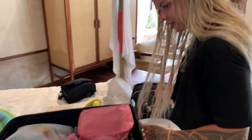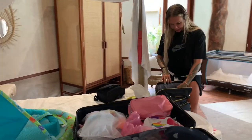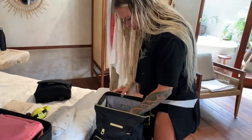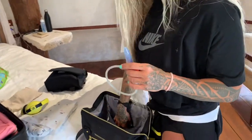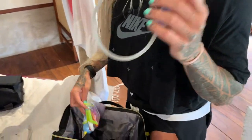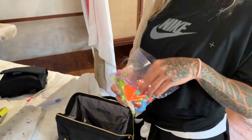Another thing, I'm going to show you what I got in my bag here. So the bag I'm with in the plane, this is to clean her nose. You know, sometimes she's running low, so it's always good to have this. Those are little things that help me when she's crying.